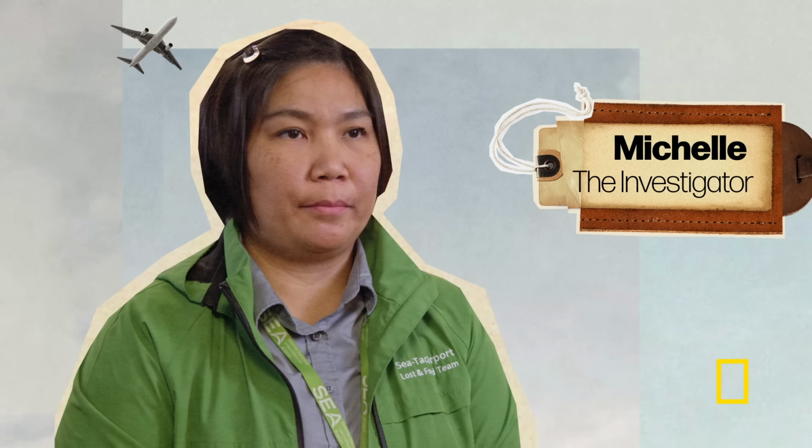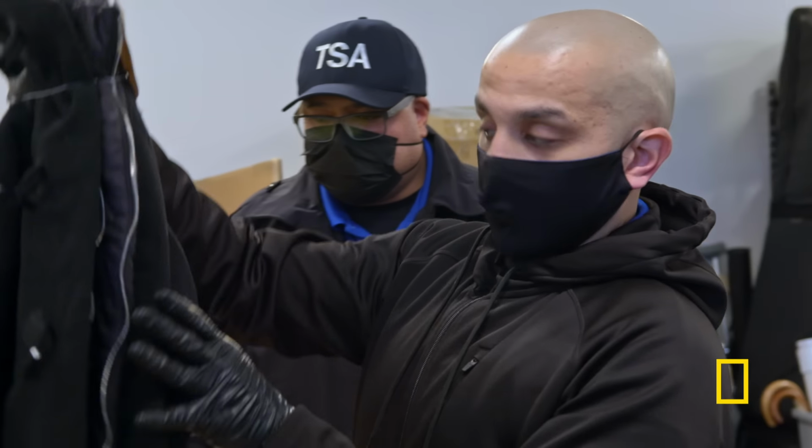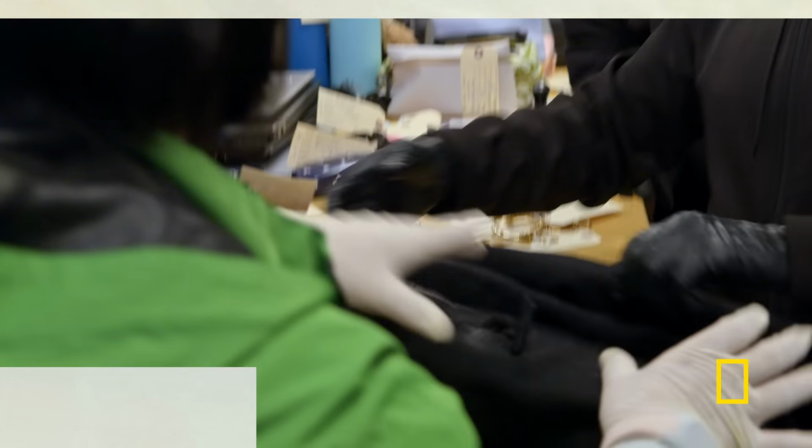We have to check each one of the items, especially with the clothing. 6847. Okay, so let's check the pocket. Sorry. There's something up there.